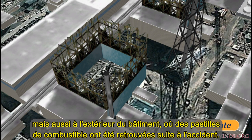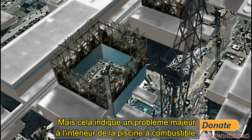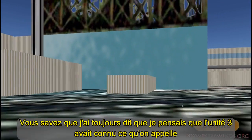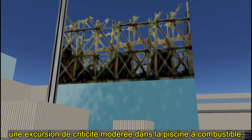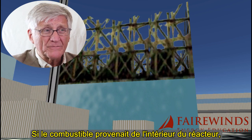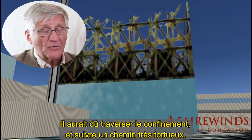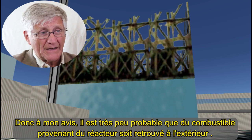But also outside that building, fuel pellets were found in the aftermath of the accident. Now, those were bulldozed under, but that's an indication of a major problem inside the fuel pool. I've been saying all along that I think Unit 3 had something called a prompt moderated criticality in the fuel pool, and that particles of fuel would be found lying outside Unit 3 is an indication that that happened. If the fuel had come from inside the nuclear reactor, it would have had to go through the containment and through a very circuitous path. So to my mind, it's very unlikely that that fuel would be found outside the reactor.